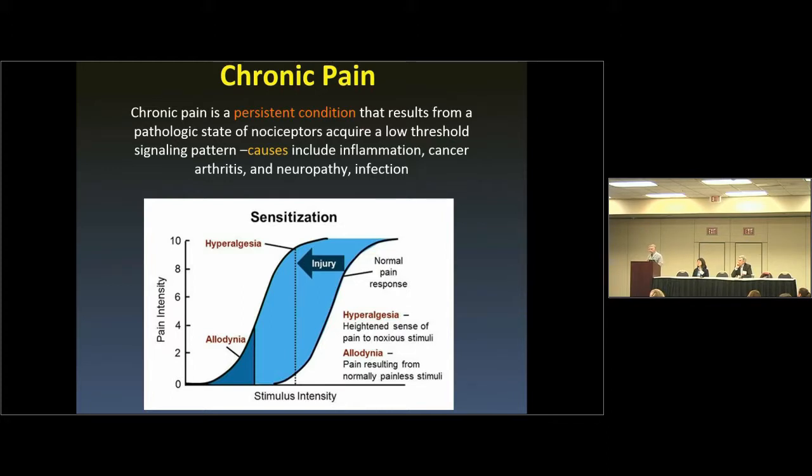So what is the problem here? Why do we have chronic pain? What really happens is that there is a change in the biology of these neurons so that they become hypersensitive to normal signals. For example, you'll get hyperalgesia or allodynia as a result of changing the threshold at which these pain fibers will react.